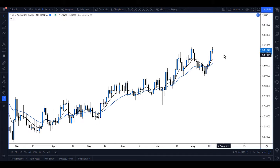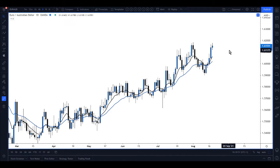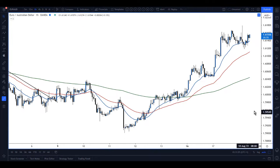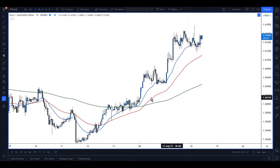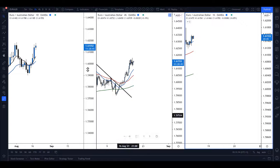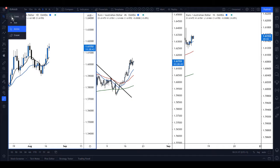So if we're looking for Aussie USD to pull back into the 8 moving average on the daily, then we're going to be looking for price to do pretty much exactly the same on here. Look for price to pull back into that 8 moving average on the daily, and then you'll be looking at a smaller time frame potentially, or EMAs on your 4-hour or hourly, to look for buyers to come in. Really nice impulsive move here on the hourly, as you can see, but we are looking for price to come back.